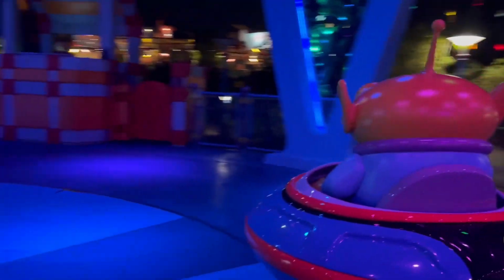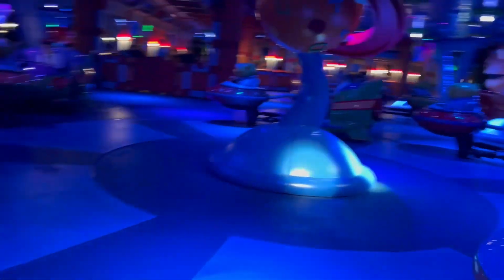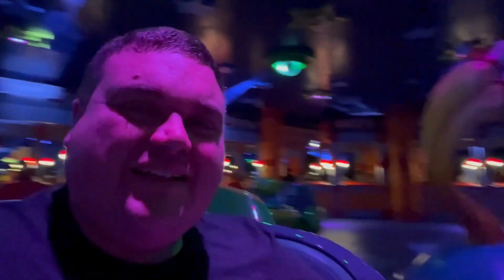I know I'm weird, but this is one of my favorite rides, if not my favorite ride. I rode this four times in a row once. I gotta say, I love it. It clearly passes the fat test.